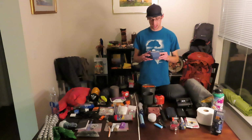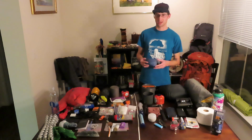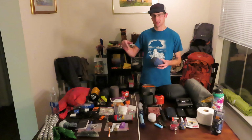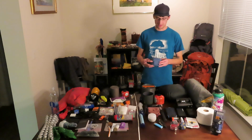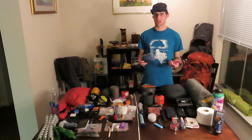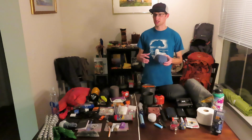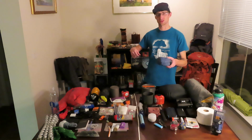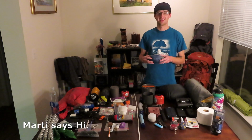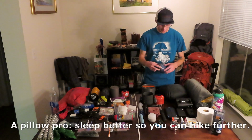A pillow. That's kind of a debatable thing. So I've decided not to bring a camping pillow because my sleeping pad that I use has a built-in pillow, and I've used this a couple times. This is the Sea to Summit Aeros. It's pretty awesome for what it is, but it does kind of slide around a lot. I've seen people stretch a shirt over the top of their pad and this to keep it in place. Hey Marty. But I don't need it since my pad has a built-in pillow.